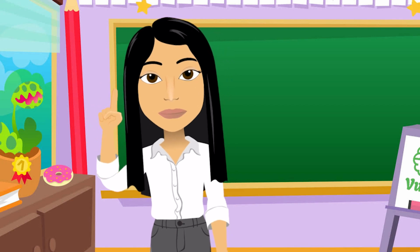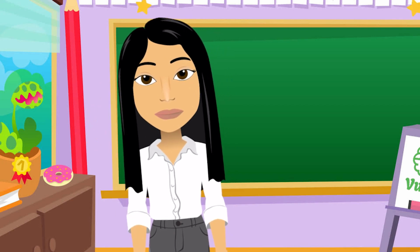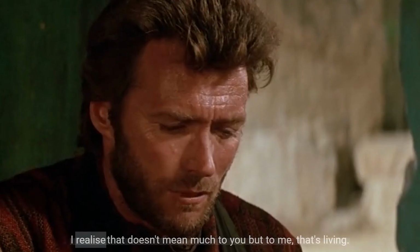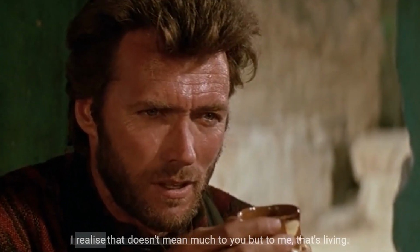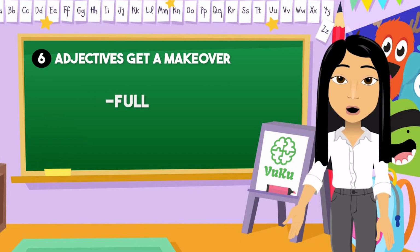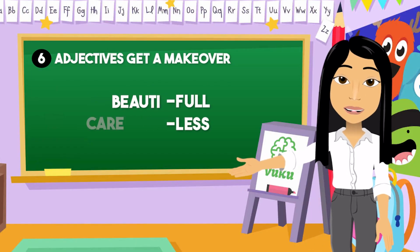But wait, there's more. Suffixes are versatile wordsmiths. They can turn nouns into verbs, like turning real into realize. I realize that doesn't mean much to you, but to me, that's living. Adjectives get a makeover with suffixes like ful and less, creating beautiful and careless.